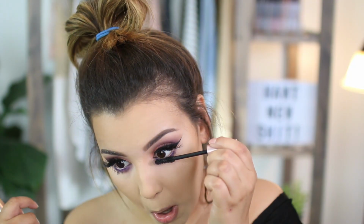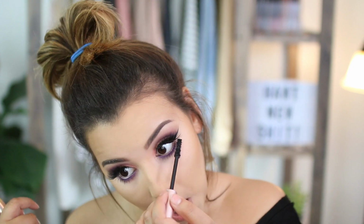because I really just love how it looks on the lower lash line. I'm honestly feeling it so much. I doubted the palette when I had got it because I wasn't really sure about the colors, but it definitely challenged me to kind of step out of my normal warm tone shadows that I'm normally accustomed to using on this channel. So I think this is hot. I'm gonna take a little bit of mascara and apply it to my lower lashes.